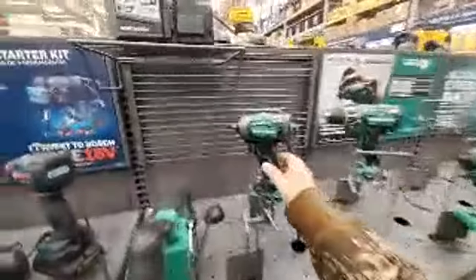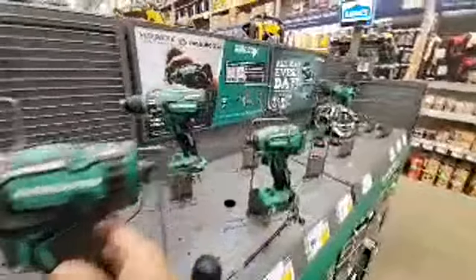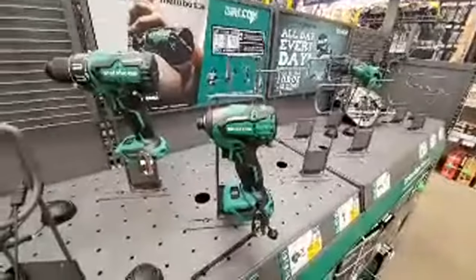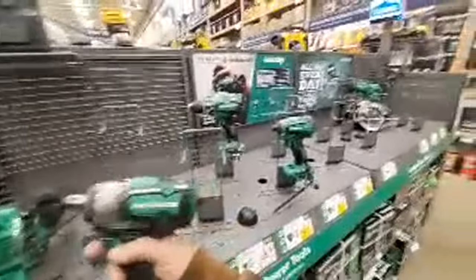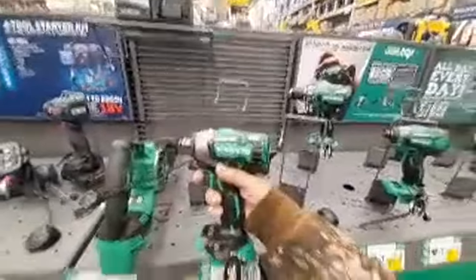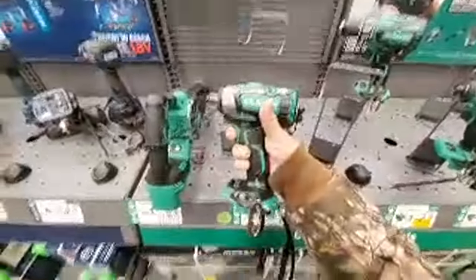But the impact wrench I really like. And I don't know if that's IP. This might not be their top. I think they have a multi-volt impact driver. That's like their top of the line. But this thing is beautiful, guys. This is a beautiful little small impact wrench, guys.